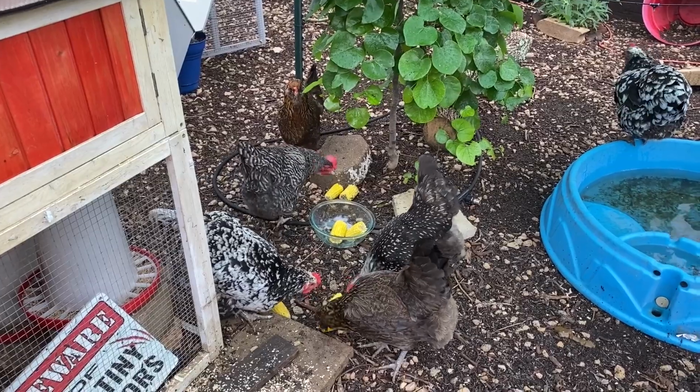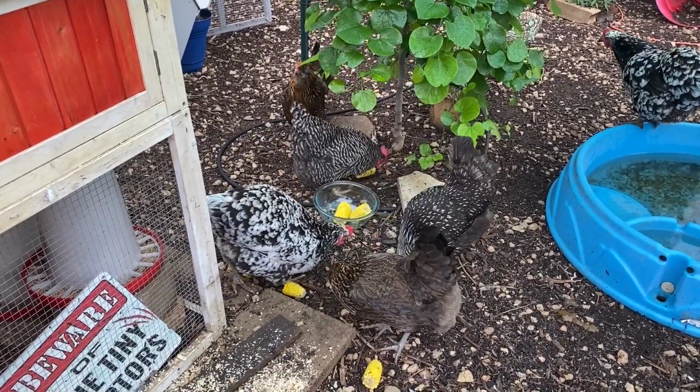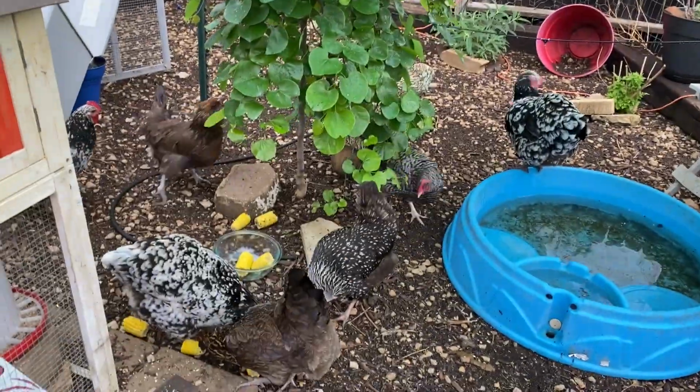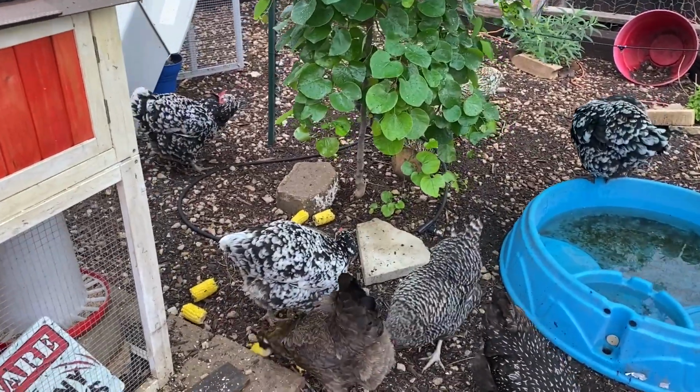So if you've been following me, you know that around October, November, I got 3 Java hens. They're the big, beautiful black and white hens. There's 2 in your shot right now. Oh, there goes number 3. And I've been observing them for a few months.